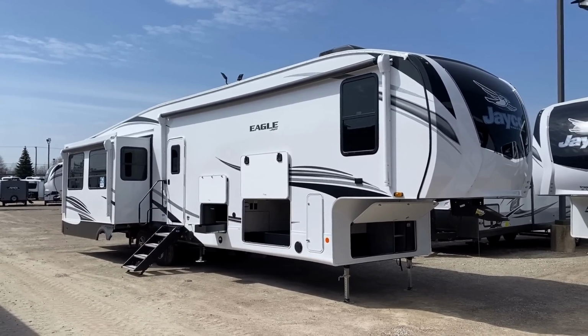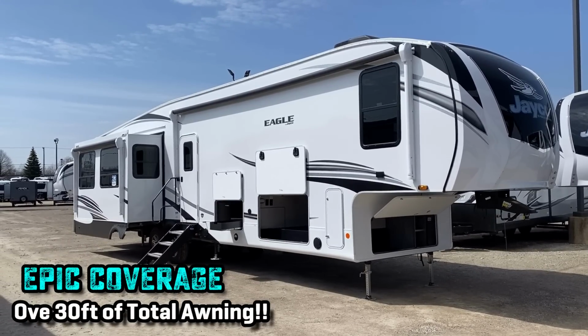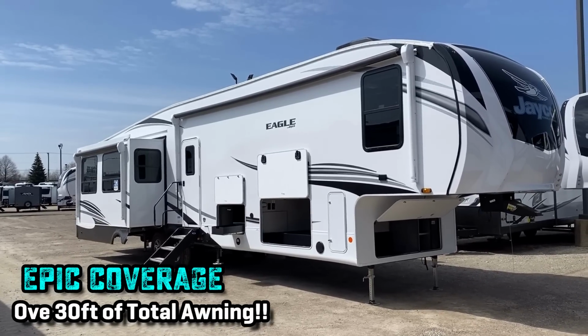And I'm going to say this as professionally as I can. Dude, that's a lot of awning space.